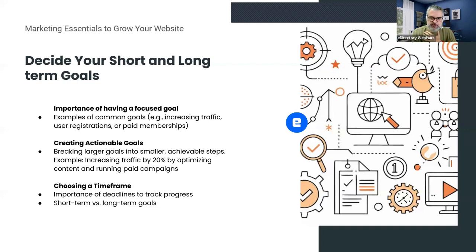One thing that is super important, the first step to any successful marketing strategy, is to set clear goals. Why is this so important? A focused goal gives you direction. You know where you want to be in the future, and you know the path that you have to walk to get there. It tells you where to invest your time and resources to achieve measurable success.